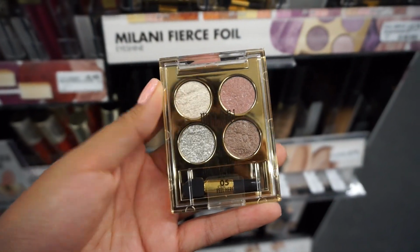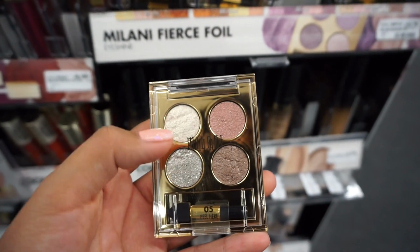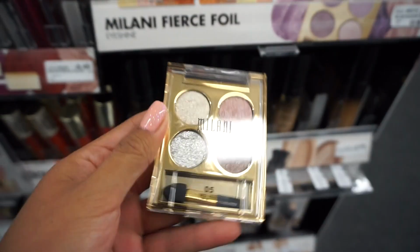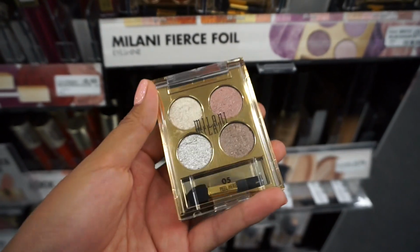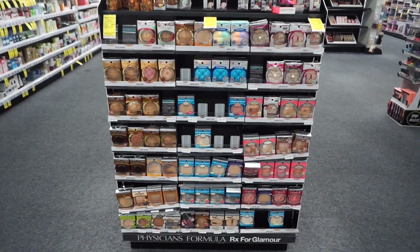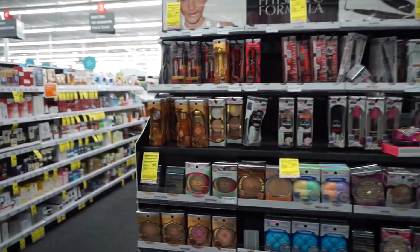You guys, look at this one and tell me you're not in love. It kind of reminds me of Dose of Colors, the Katie and Desi collection, the eyeshadow that they just came out with. Tell me if you don't think the same thing. And here's Physician's Formula. Let's see, anything new?